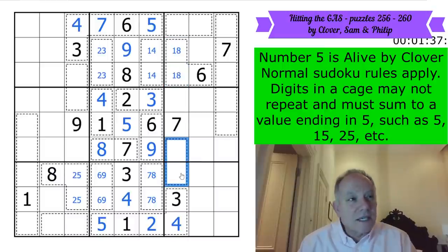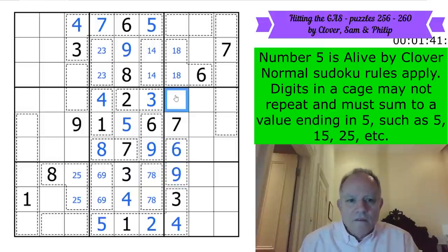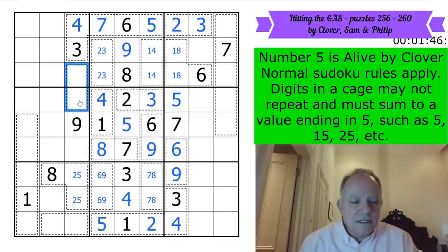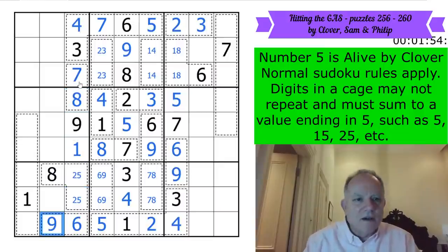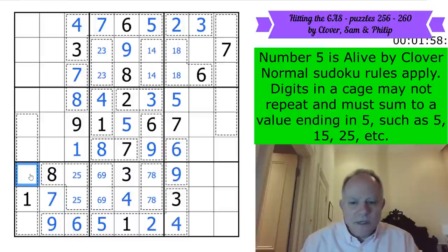2, 5, 6, and 9, that's going to have to be a 9, 6 pair. 5 and 2, that needs a 3 with it. Let's look down here. 1, 8, 7, and 6, I think that's going to have to be an 8, 7 pair then. 1, 6 needs a 9 with it. Now that's a naked 7, which is quite helpful.